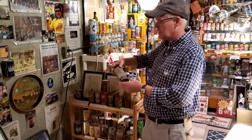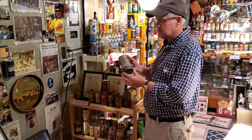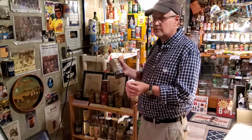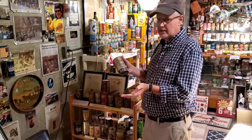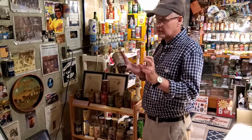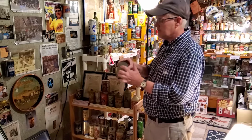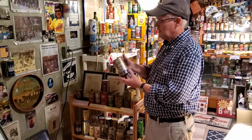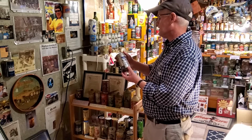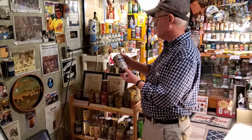The first of the big three brewers to jump on board was Pabst. Now Pabst was a little nervous that canning was still kind of a new experiment, so they didn't want to put their Blue Ribbon name, their flagship brand, on cans. So they started canning the Pabst Export beer, they called it. So this is the first Pabst can. Again, it's a flat top, has instructions on the top of how to open it, has instructions on the can.